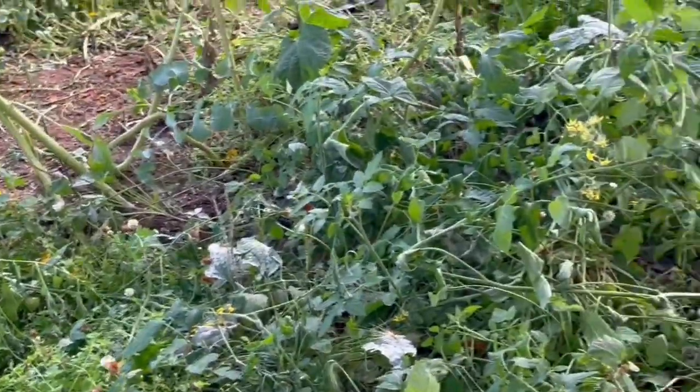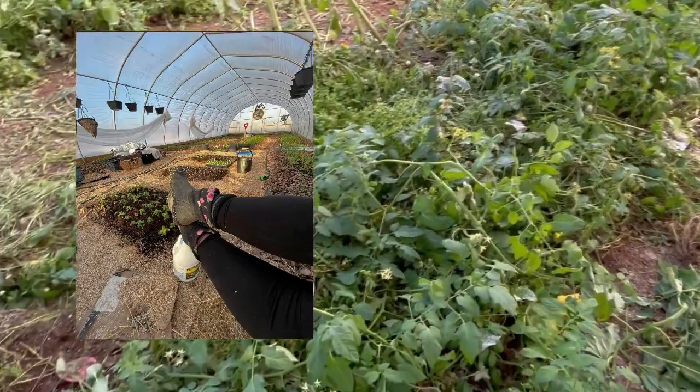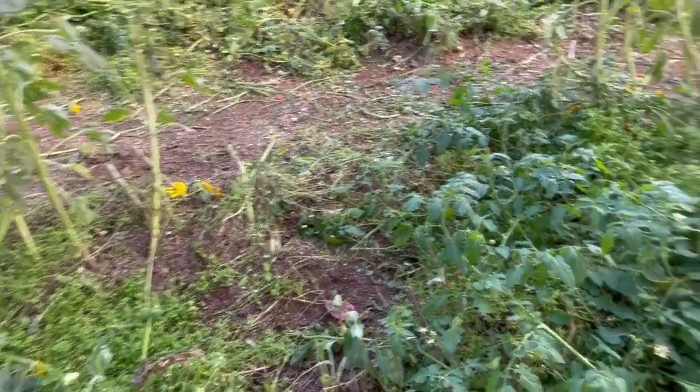Now, if you recall, the center part of the greenhouse, I had in the spring, I had a bunch of daffodils on the far side.